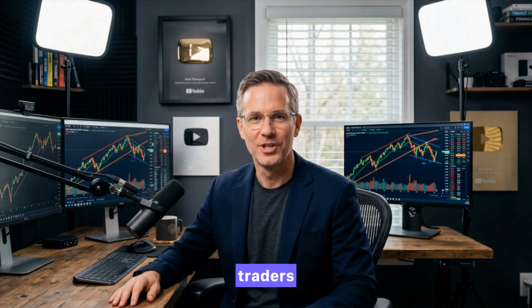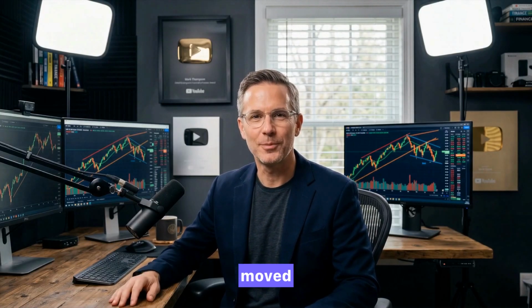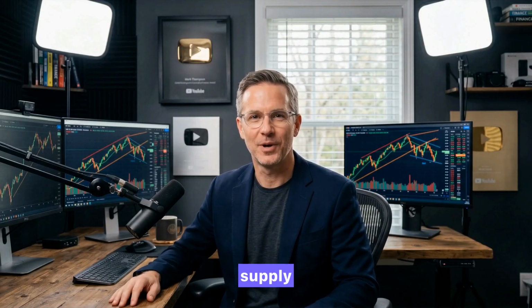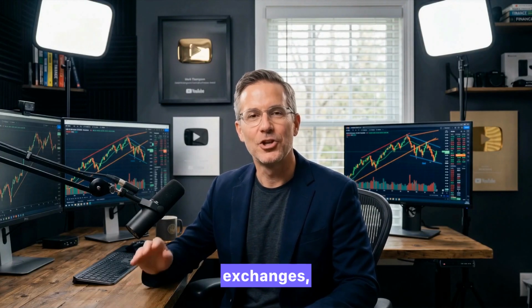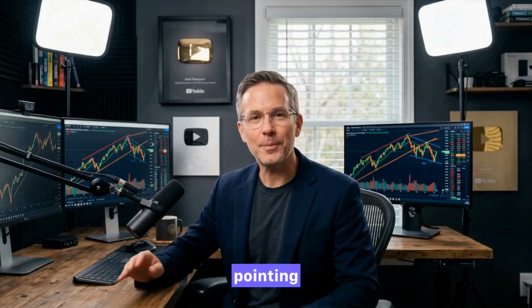While many retail traders were panicking near the local bottom, whale wallets appeared to step in aggressively. More than 11,400 BTC was reportedly moved away from exchanges and into cold storage, which created a supply shock. When coins leave exchanges, it often means those coins are no longer ready to be sold immediately. That reduces available supply, and when demand stays alive, price can move upward quickly. This is why analysts are now saying Bitcoin's path of least resistance may be pointing higher.